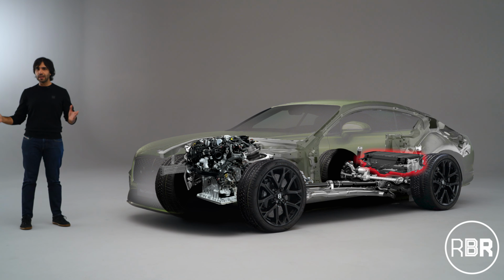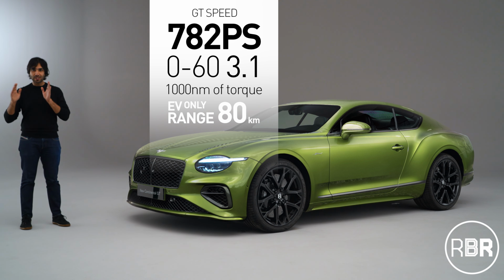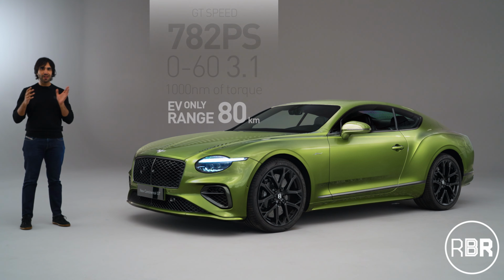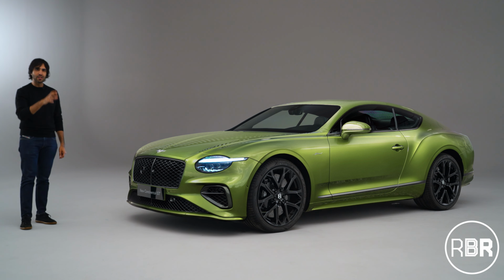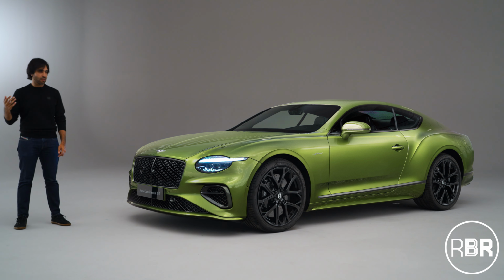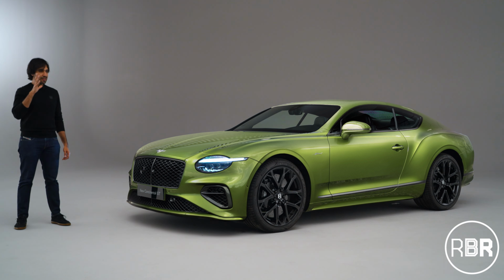What does this give us altogether? 782 PS, 1,000 Newton meters of torque total, and a really quick 0 to 60 for a car of this size. And we maintain a really high top speed. And better than all of that is, you also get the benefit of a decent amount of electric range, 80 kilometers or around about 50 miles, which then is going to make this an even better car for luxurious and daily duties as well. And, of course, so much more powerful than what's come before it.